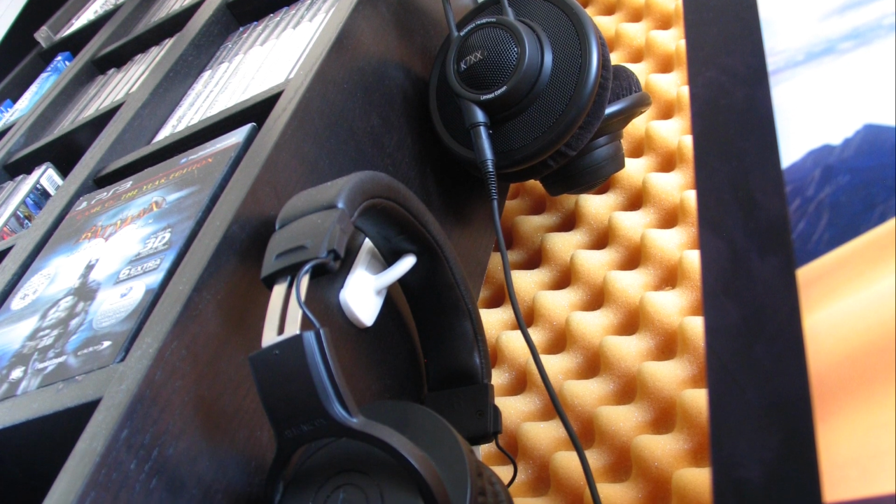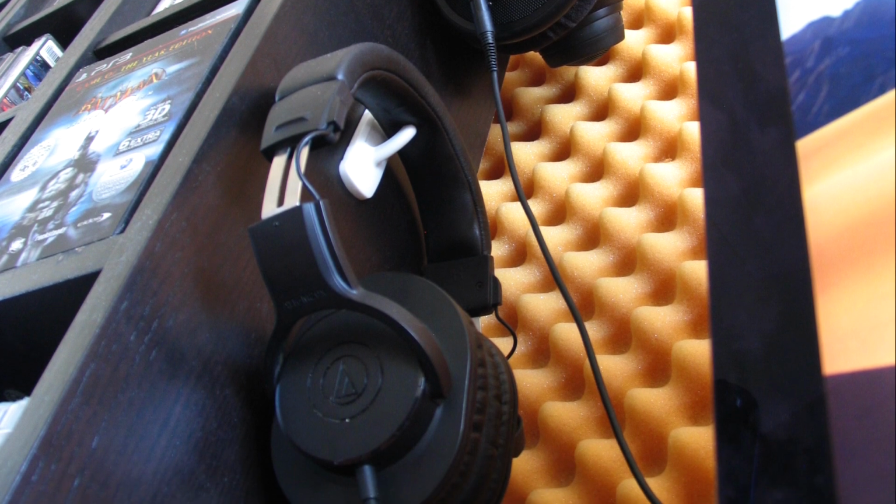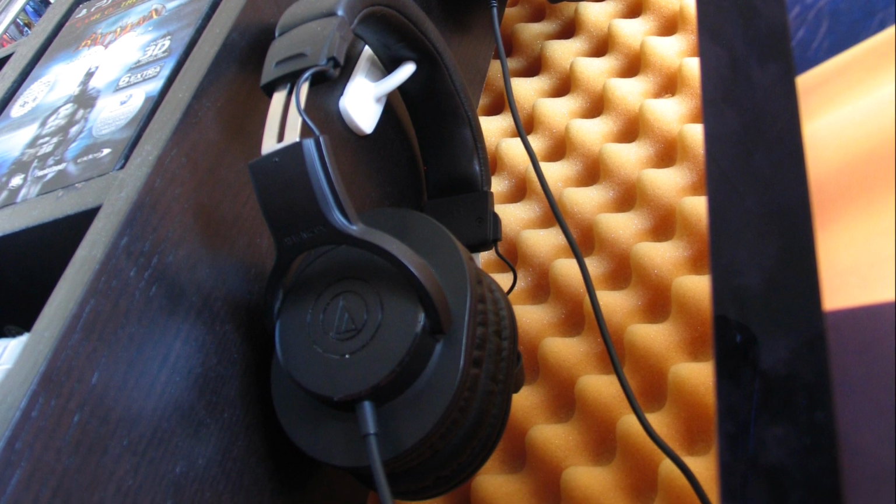So for example, the AKGs blow the other 2 out of the water for listening to music, but they're too big for on the go and they're really not that great for editing audio.